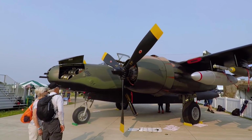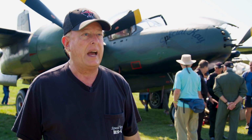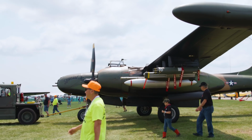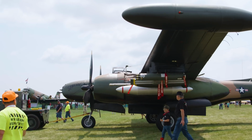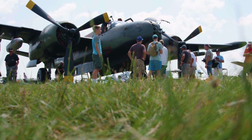The A-26 first flew, I think, in 1941. It was supposed to replace the B-25, the A-20, and the Martin B-26. And they wanted it fast, so they put a laminar flow wing on it. This is the first bomber design that had a laminar flow wing like the P-51, which is the secret of its speed.